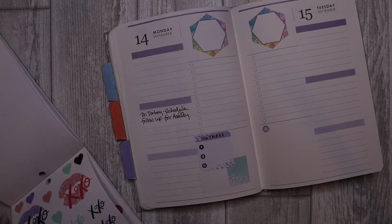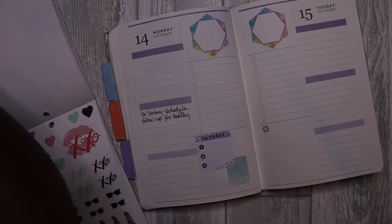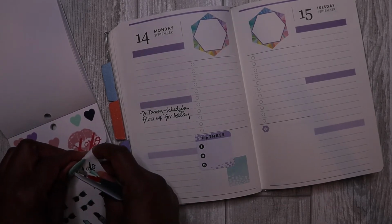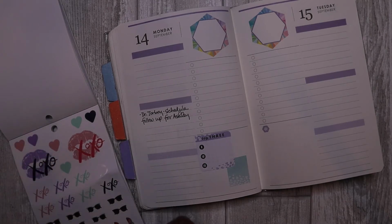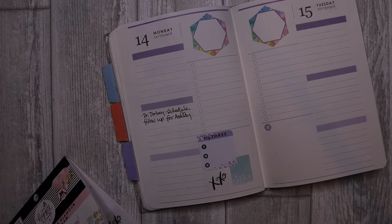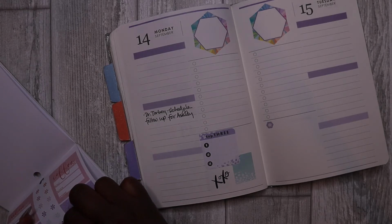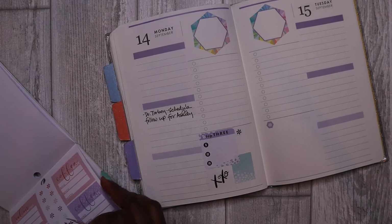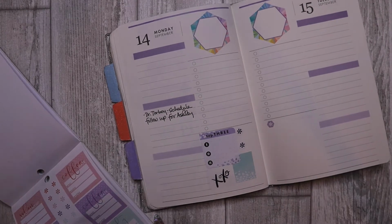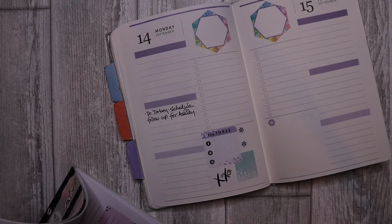But before I get to that, I do really love these cute little XO stickers. So I'm going to grab my tweezers and add one of them at the bottom. I think I'm going to go with the black here, because that's really cute. Then let me find an asterisk to put here at the top. Actually, I think I might try to get 2 in that corner. One here and one here.